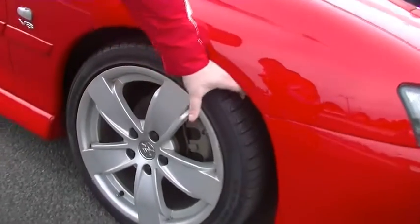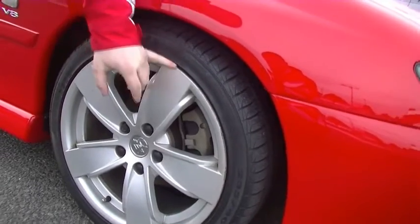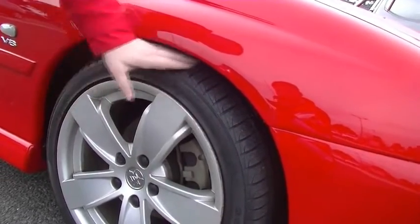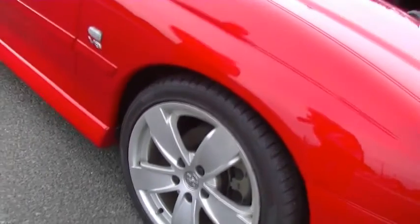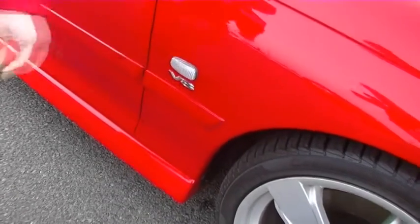Front tyres, a bit hard with them turned in that way, but heaps and heaps of tread there. Now the wheel presents brilliantly. That actually is a little bit of dirt. It isn't actually gutter rash from obviously fitting the tyres to it. And they look like they're almost brand new. So we've got 18-inch factory wheels at the front of this car. Holden V8 badge there, we'll talk about that in a minute and why that's so good.